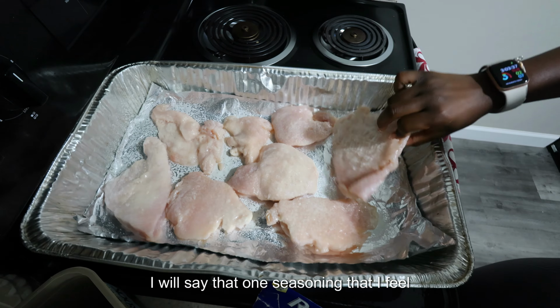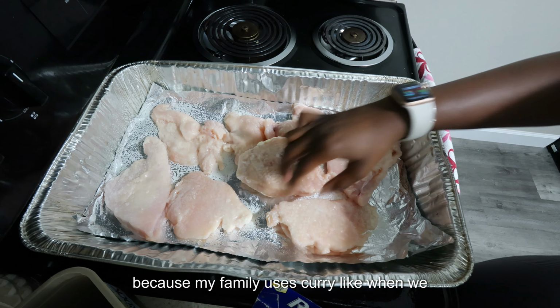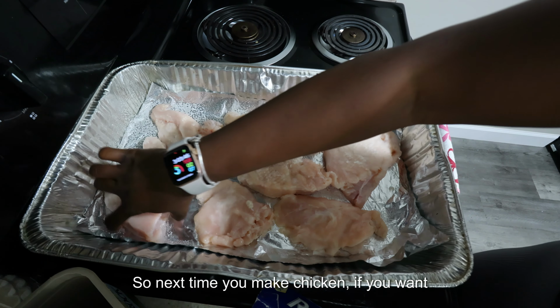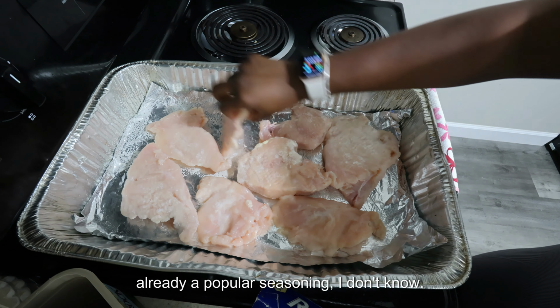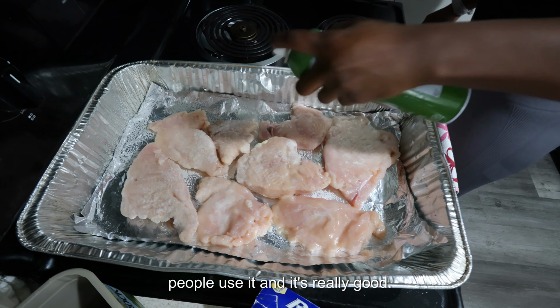I will say that one seasoning that I feel like is underrated is curry, because my family uses curry when we make chicken, and I think it tastes so good. So next time you make chicken, if you want to add curry on it, unless that's already a popular seasoning, I don't know. I haven't seen in the past a lot of people use it, and it's really good.